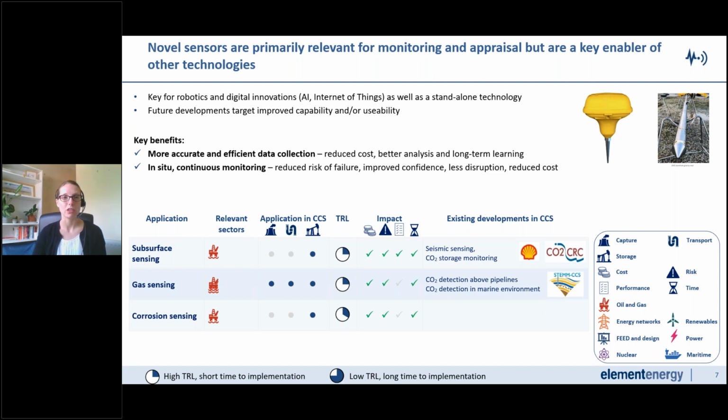Okay, so the second group is in novel sensors. And as I mentioned, they're a key technology. I think we could say confidently they're everywhere already, but they're quite key, particularly for robotics and digital innovations. So we're trying to fit something to a robot or a drone that might then go off to do a particular task, as well as a standalone technology in their own right. And really developments in this area are targeting improved capabilities, so better sensitivity, accuracy and efficiency of measurement, as well as novel measurement techniques, or usability, so reducing cost, weight or power requirements.